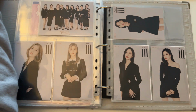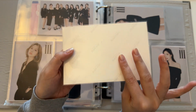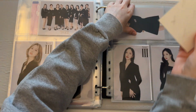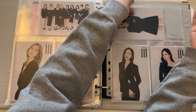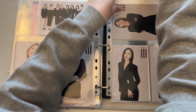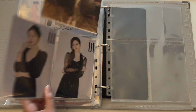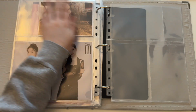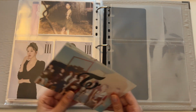Okay, now we have the signed Sana postcard. I was able to trade, so she is gonna go on the back here. What? Hello. I do have her sleeved again with the BCW thing because this is an actual somewhat valuable item, so I am gonna try to take care of it a little bit.